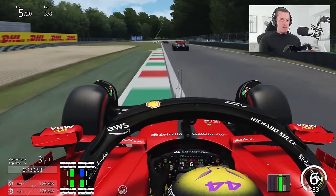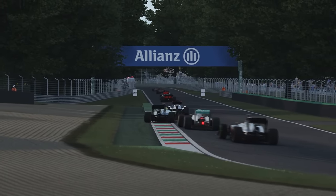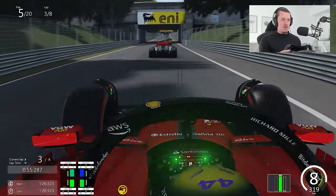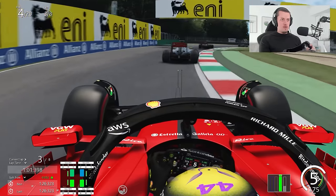Up next, 2010 McLaren, I think. F-duct McLaren error. No DRS, of course, on that car, so we could have an advantage. No KERS, no ERS either. You can see we're gaining on the straight here. Into Ascari. Up the inside we go.